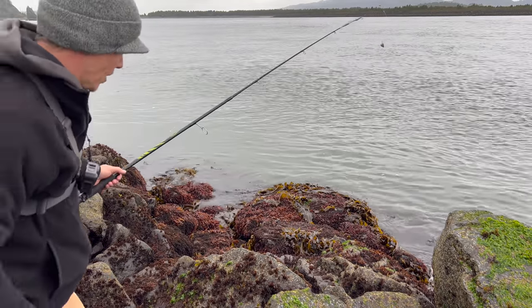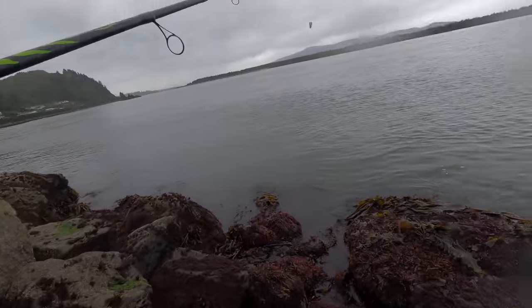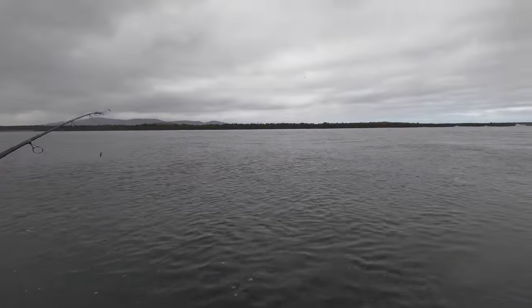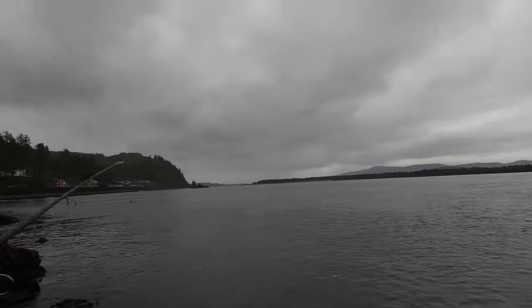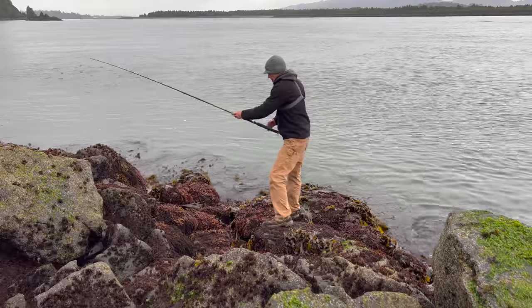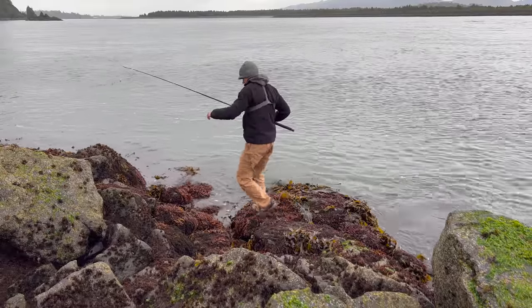I really want to get a monkey face eel though. If I could get a monkey face eel today, I would probably just pack up and start heading over. You can see the south jetty right over there, but I've got to drive all the way back into Tillamook and go around and then walk about 2 miles on the beach to get to that point over there.